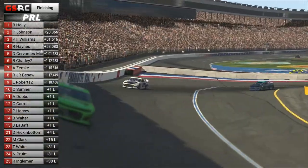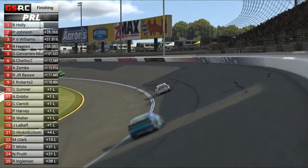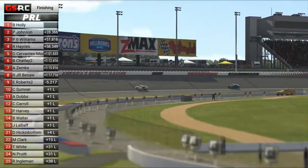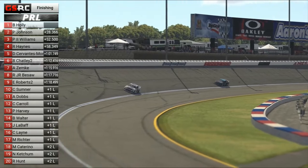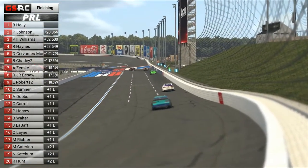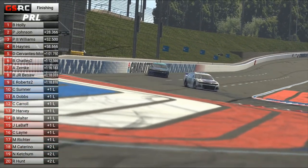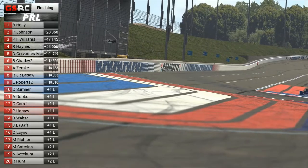We'll take a look at that position change at the finish. But Bisson Jr. is looking to try and reel in Zemke. Zemke is currently 2 seconds ahead, while Roberts is losing tons of time on the 97. Paul M. Johnson has already secured second spot. Just 9 drivers finished on the lead lap.